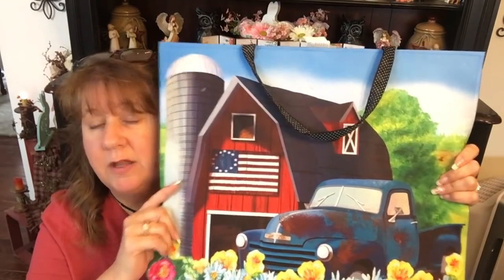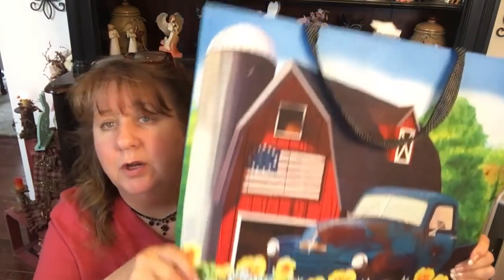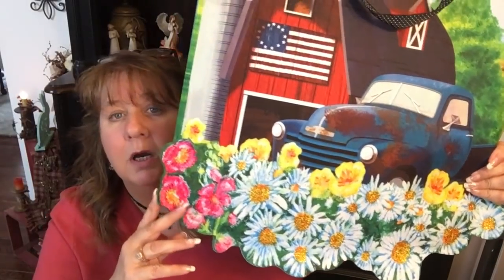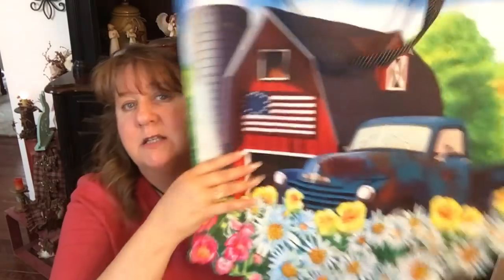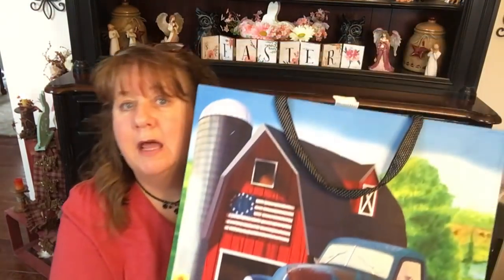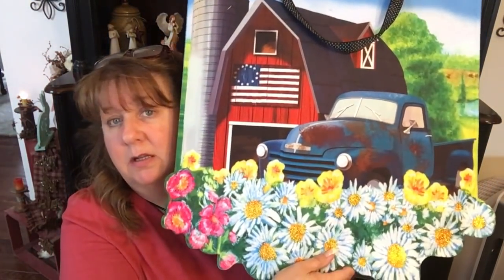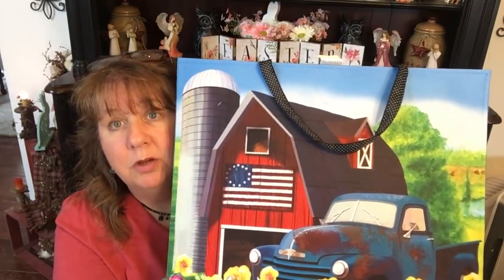I just love it. Other than for the flowers, but with the flag, I love it for all year. But obviously, the flowers are more spring, summer. But this is very well made. It's kind of thick, it's got a blue background. Of course, that will hang right there on that little thing in the summertime. This is not something I'm going to use right now, but I love this. I thought it was super cute.